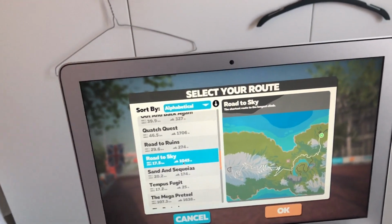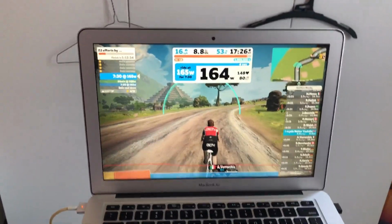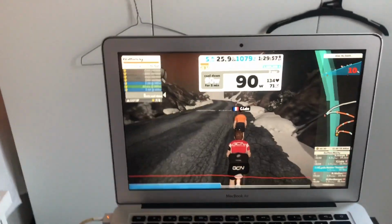Let's go for the Road to Sky course, because the Zwift bike isn't going to get there itself, is it? Here we go, about to go into 200 watts for an hour. Then it's just a cool down. Let's go. There we go, there's the end of the ride, finally.